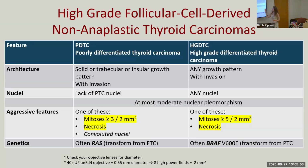However, up until a couple years ago, we were missing this bucket of variable growth patterns, but with the presence of mitoses and/or necrosis. They were just called papillary carcinoma, follicular carcinoma, whatever. Then we realized if they do have increased mitoses or necrosis, they actually behave similarly badly, right? So kind of intermediate between the well diff and the anaplastic. And so if you remember anything from this slide, remember that the presence of mitoses and/or necrosis is what defines a high-grade thyroid carcinoma. All the rest will fall into place.